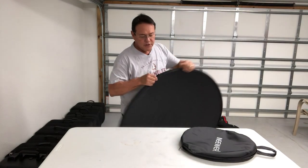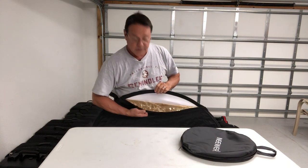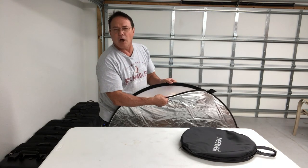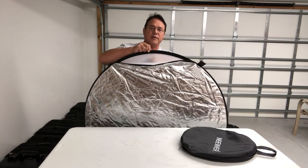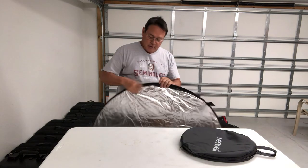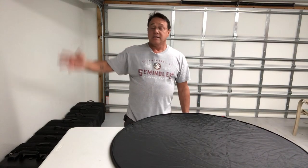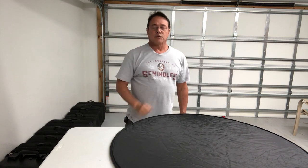But the unique part about this one is that it's got a zipper here, and you can see I've also got a gold reflector inside, and that gold will add a much warmer tone. I've got a white reflector, which adds a bit of softening, a diffusing. And then this center one that comes out is a complete light diffuser. You see my hand through it? So that's a good light diffuser. So a good Neewer reflector, multicolored. It works well indoors and out. You find it invaluable. Sometimes you just want to bounce a little light off the back wall of the room for a fill light, and that works really well.